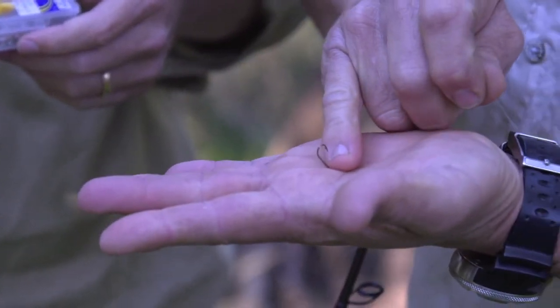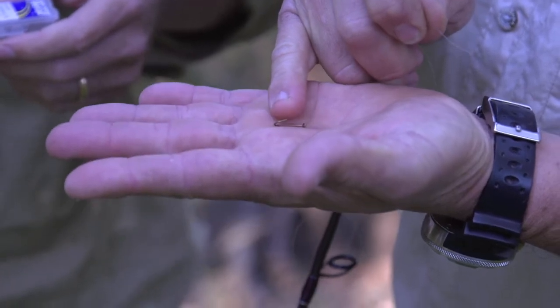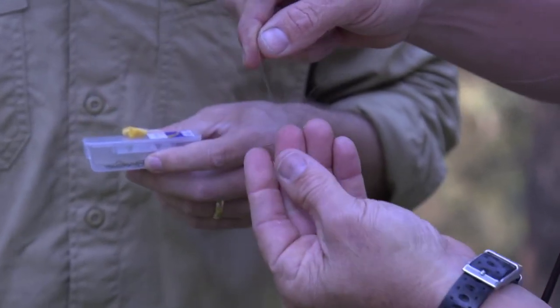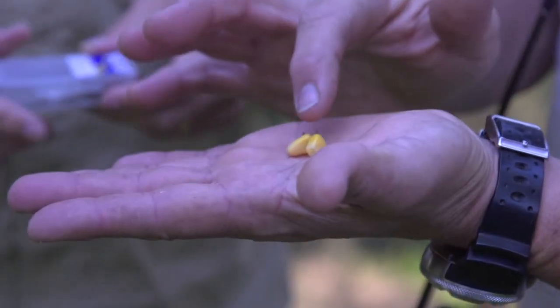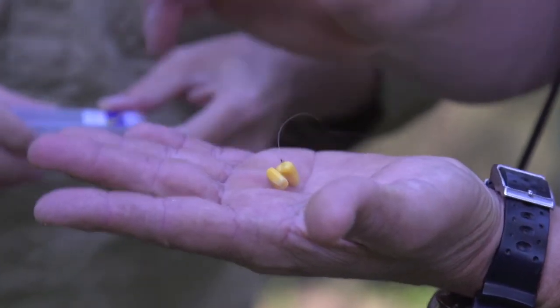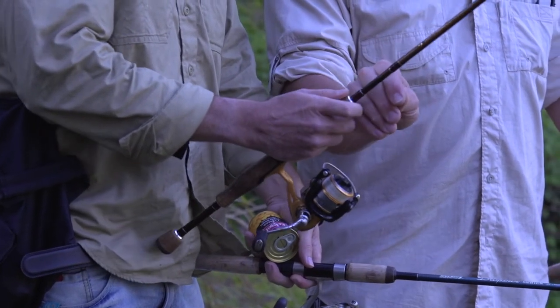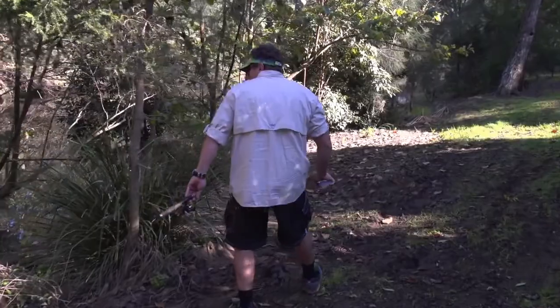The ideal hook for this style of fishing is a size 10 mustard Viking. Tie the hook straight to your main line with no swivels or weight. Crack open a can of corn kernels to use as bait. And a light setup of 3 to 6 pound mono or fluorocarbon is perfect for this style of fishing.